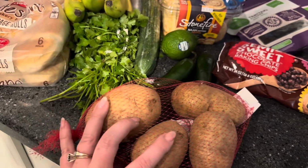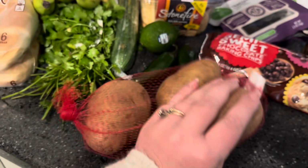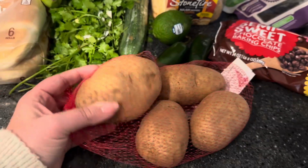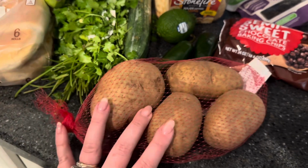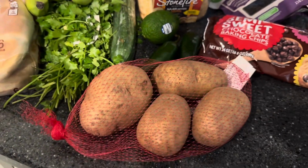I also picked up 4 russet potatoes, 99 cents for the whole bag because it's in a produce clearance. And this is going to be really nice to make some homemade mashed potatoes. I'm not sure if we're going to save them for next week with our meatloaf or if I'm going to use them this week with our steak. Probably going to split them both because Dakota doesn't like mashed potatoes.